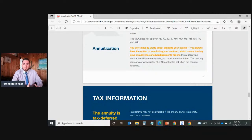Now, when they talk about the maturity date, that's not the 10-year period that they're referring to. The maturity date is usually much later in life. Generally, I don't see them anytime until the person has gotten into their 90s. Most of the time that's set in the contract, so usually it's like age 90 or 95. I've seen 99 before. So all that means is if you were to hold this contract for that long, there will be a maturity date, which then would require annuitization. But rest assured, you're going to get plenty of communication during that time frame to let you know when that maturity date is approaching, and you can make the proper changes should you choose to avoid the annuitization.